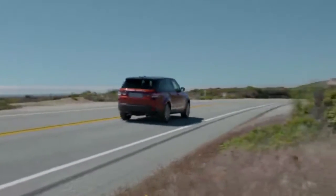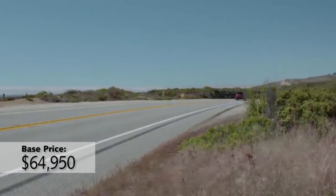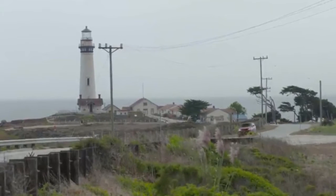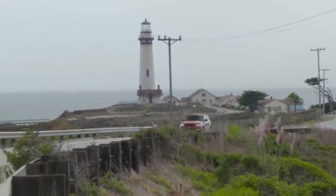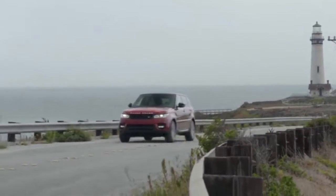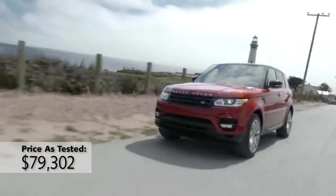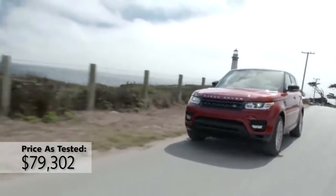I could feel the sport in the Range Rover Sport that I spent a week driving. It makes the transition between serious off-road driving and fun on-road driving as well as any SUV I've ever driven. A big reason for that is the air suspension. It's got a huge 7-inch range where it can lower the vehicle almost to the ground to make it easier to load, and then raise it way up if you need to go off-roading so you've got more ground clearance. But where it really shines is on the road.